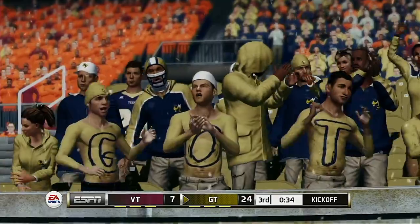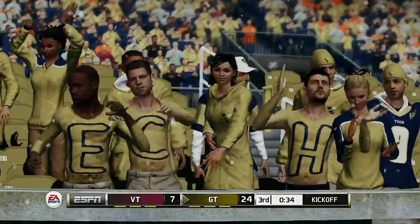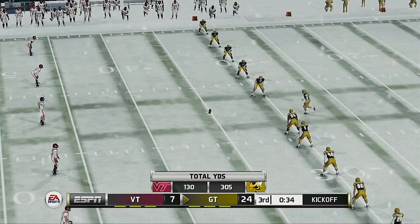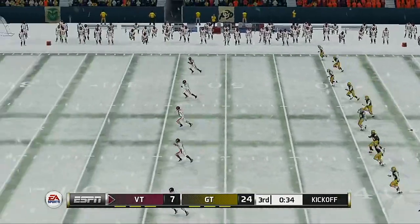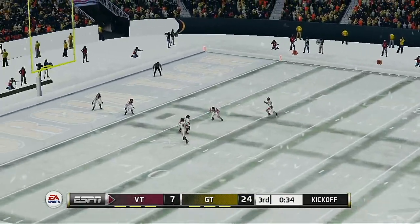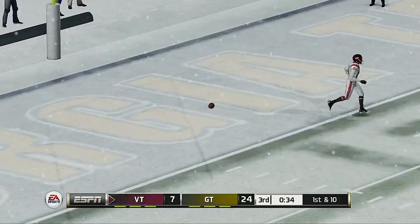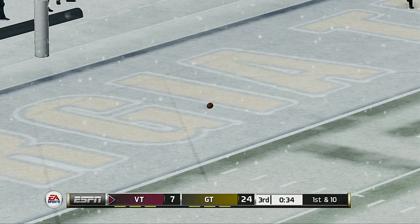Brad, that's one of those drives that can just tear your heart out. It can really demoralize a defense when they drive the ball down the field, and a lot of the yards came on the ground. The score now, 24-7. He sends this one deep, Georgia Tech. To kick this one off. This one's going to be down in the end zone for a touchback.